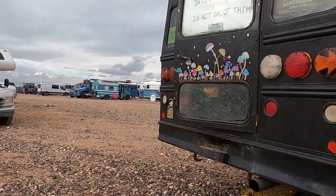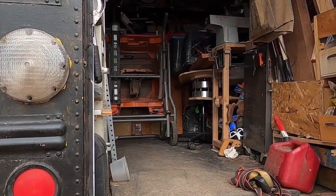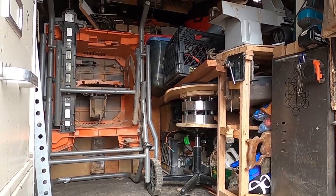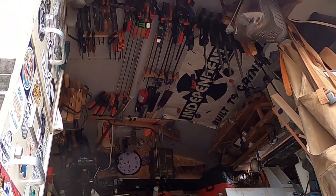So I've already started putting some tools back away, so it's not as open at the moment. But I've got a full wood shop, all my hand tools. I've got a midi lathe there. I've got a mini lathe up on top that I use for buffing and polishing. I've got a drill press, a 12-inch disc sander.